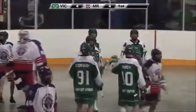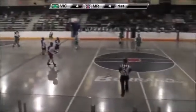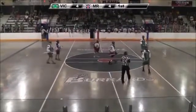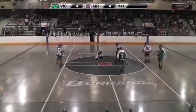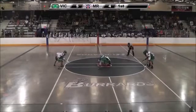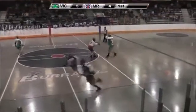Here's the announcement of the goal. And number 16, Spencer Evans. Time of the goal is 7 minutes, 11 seconds of the second period. 7:11 the time of that goal in the second period. So this goal that the Shamrocks just got was 12 seconds after the Burrards goal.